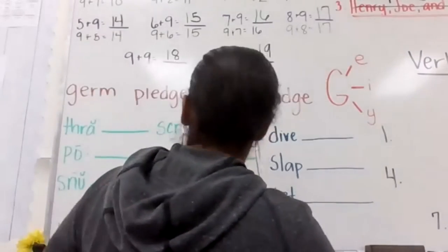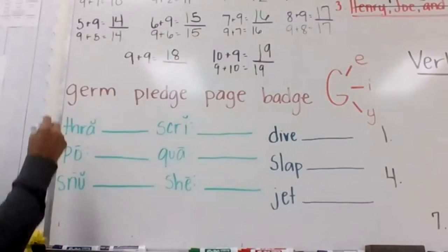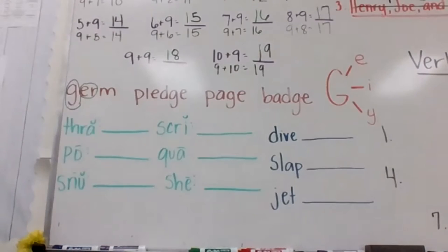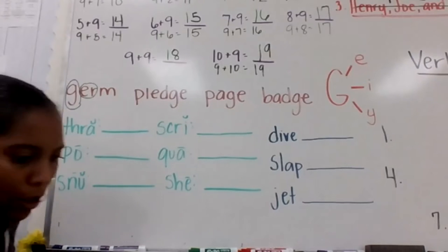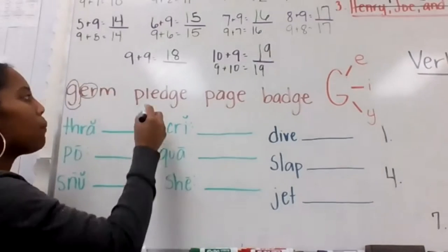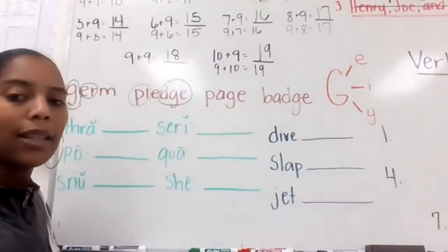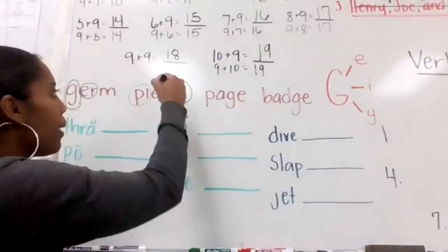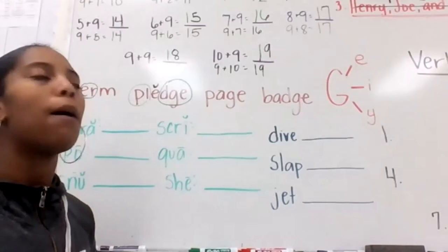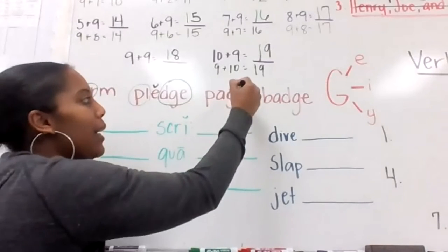Okay? So let's look at the first word. I have the G. Look at the G by the E. So we know that G is going to say j. Then we have E-R-M. What's my word? Germ, like germs. Next one, we have P-L, pl, and D-G-E that says j. And D-G-E always has a sharp vowel before it, okay? Just keep that in mind. Always a sharp vowel. So what would my word be? Pledge.